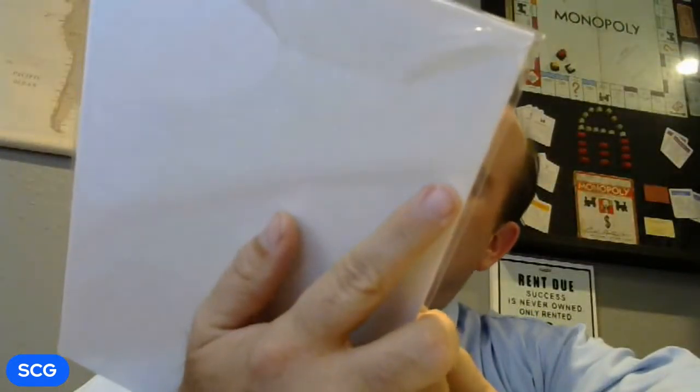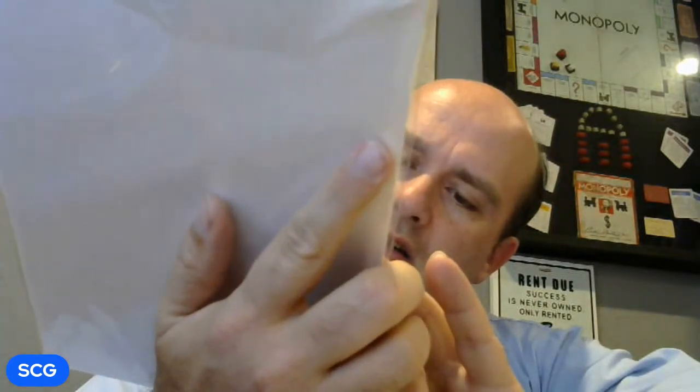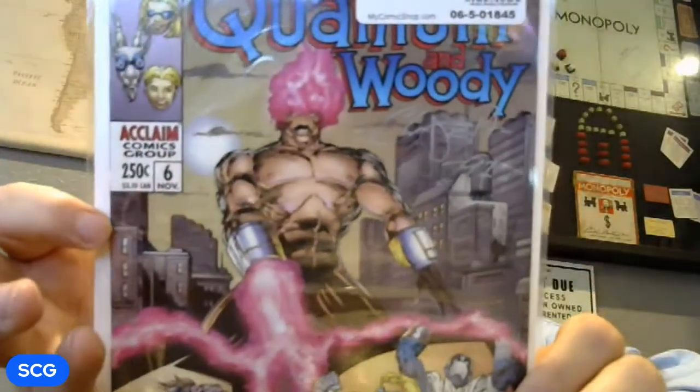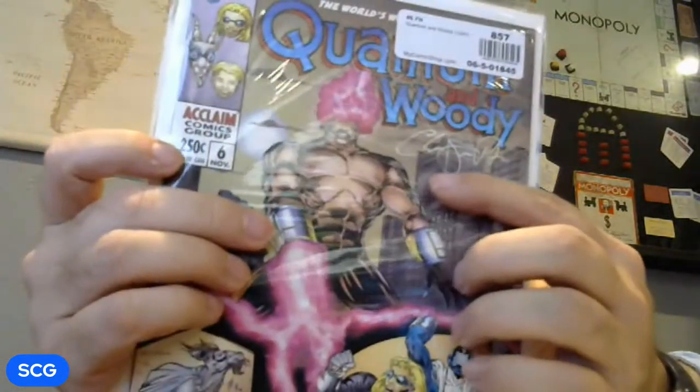Looks like Christopher Priest. Yeah, because this thing says after Kirby, so I'm thinking it's a Fantastic Four homage of some kind. They did several of these in that Quantum and Woody run, but that looks like a Christopher Priest signature, and if it is, that's the first Christopher Priest signature I got in my collection.